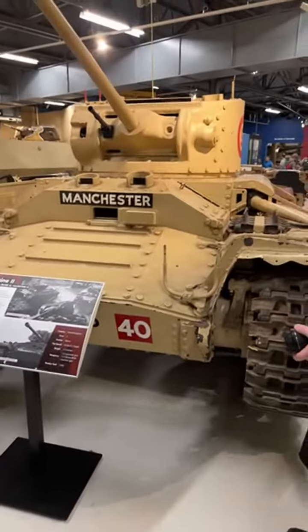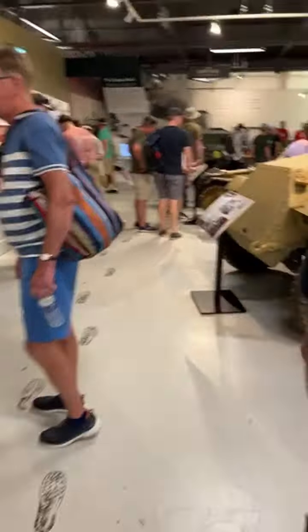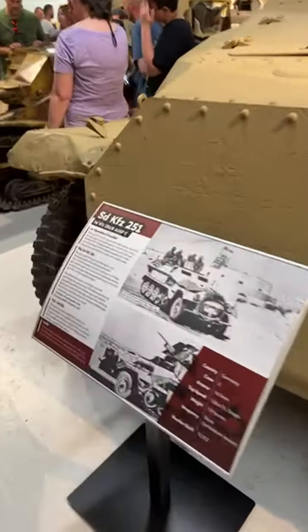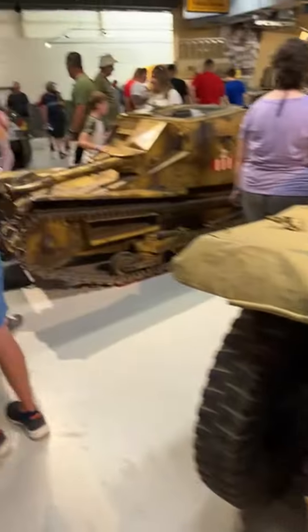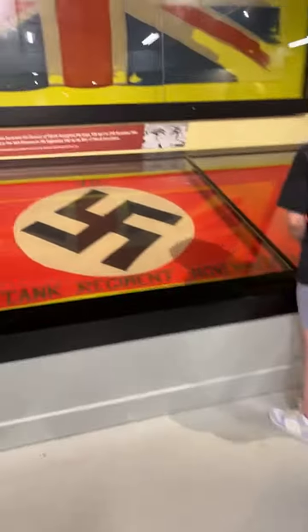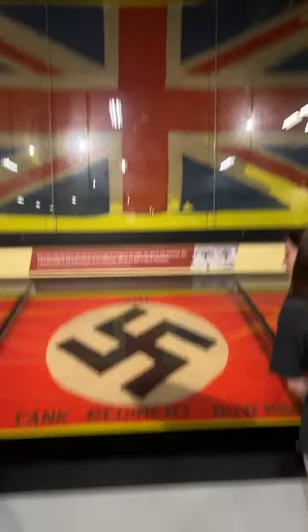So, Valentine. And a German half-track. I am not even going to try and work out what that means. I have no clue. There's another Italian little thing. Genuine, yeah, that's genuine from World War II. And there is the original picture with those guys capturing it, and yep, there it is.